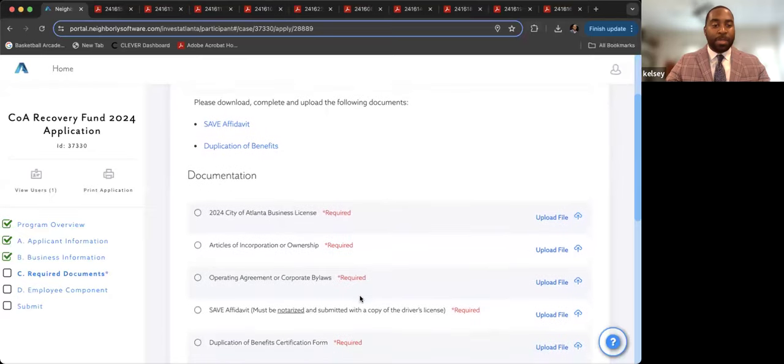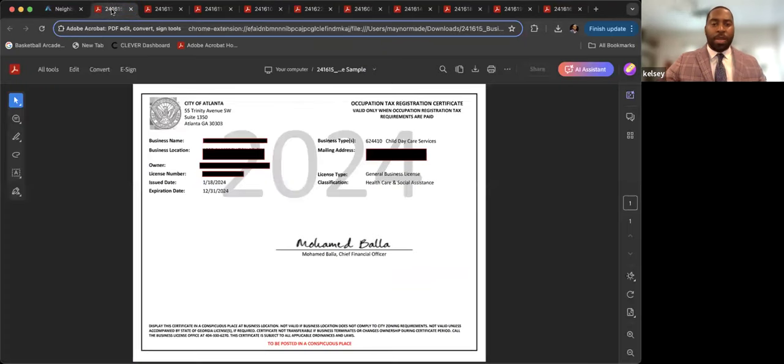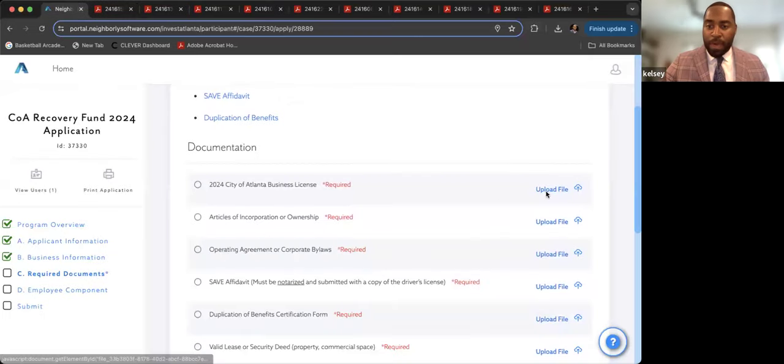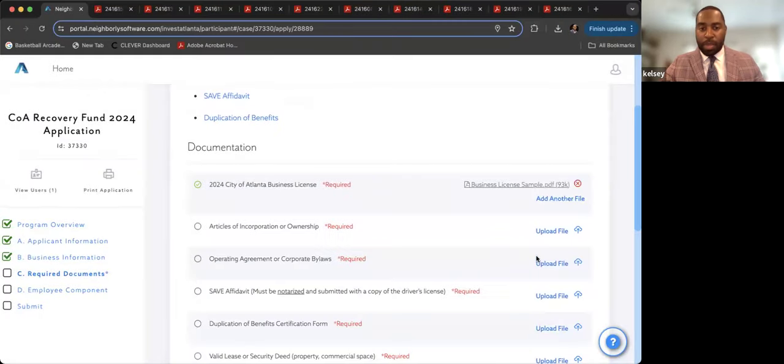Now, here's the documentation part. It says I need my City of Atlanta business license. So, luckily, I have my City of Atlanta business license pulled up right here. This is your 2024 City of Atlanta business license. This is what it should look like. I redacted the information behind it, but this is what you should upload. So, we're going to upload that file. Where is it? Business license sample right there. Upload it there.